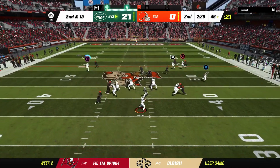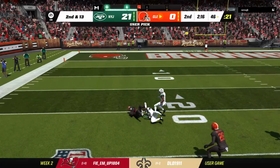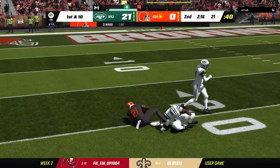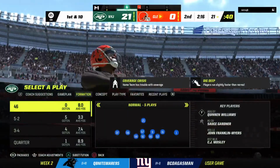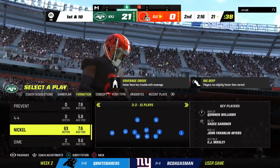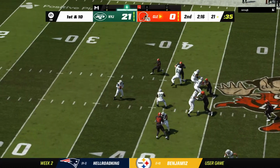Now on 2nd and 13, Wilson. Oh, and a bad throw there. It's intercepted. Picked up by Denzel Ward. CD, I know it's just his 2nd year in the league as a quarterback, but that's going to be one when he flips on the tape. He's like, I shouldn't have thrown that ball.